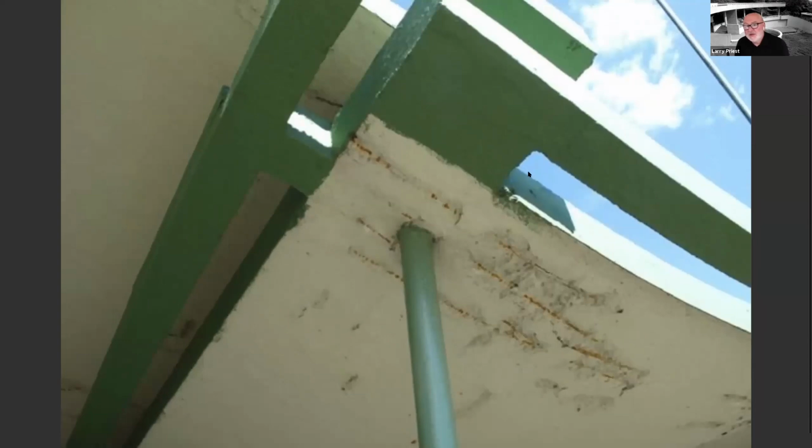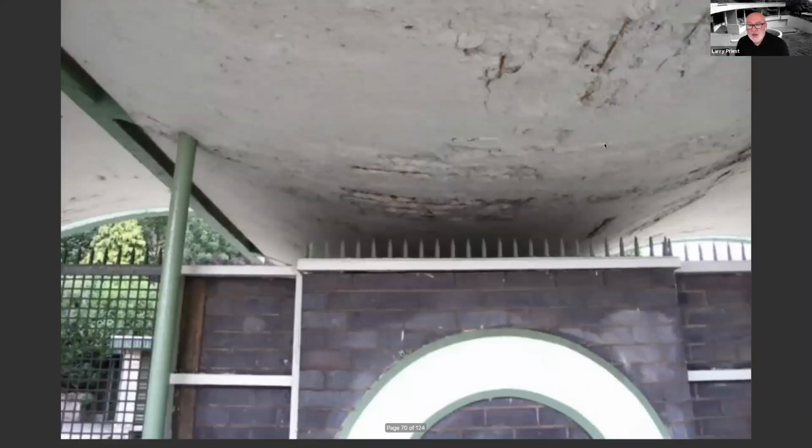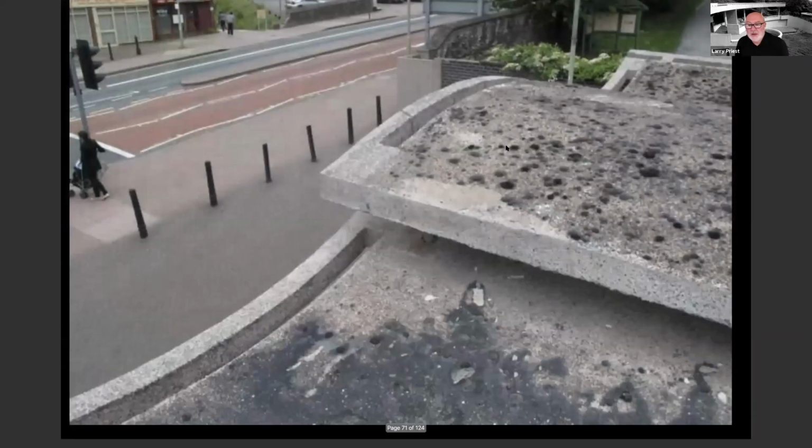So the dust and debris, smog that sits on the top of the roof gets washed off, and generally the bit that was discoloured was the inner face. The outer face generally keeps nice and clean because it's a much smaller collection area. These were in a very, very poor condition.